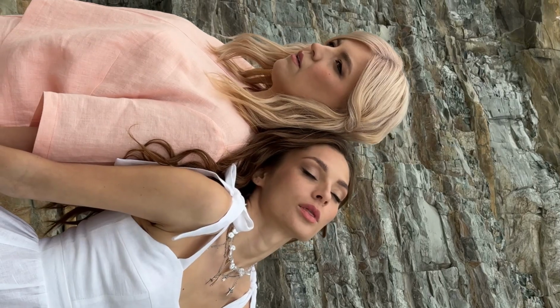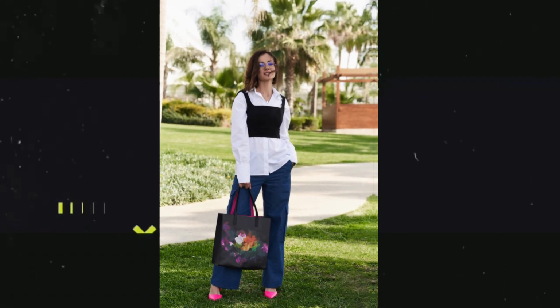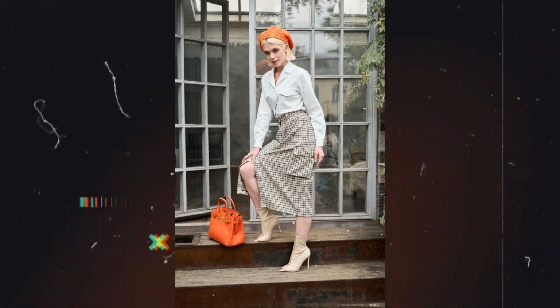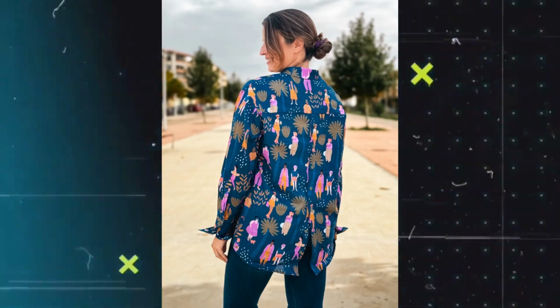Check out our basic women's shirt sewing pattern, perfect for beginners and customizable to your style and size. Manhattan shirt, a mid-thigh length shirt with a collar on a stand. This is a shirt that will become your best choice for everyday wear. Clean and simple design is suitable for both the office and fashionable parties.